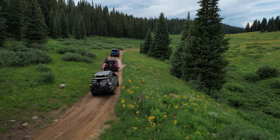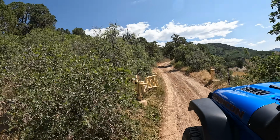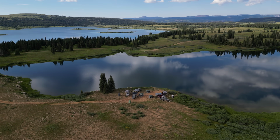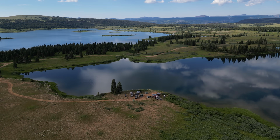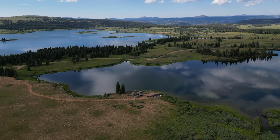I think we started on the Transfer Trail just right outside of Glenwood Springs and did it until we got to a couple lakes. Yes. That's my favorite camping spot ever, I think. There's so many lakes up there. When I took the drone up, we were camping at one lake and we just thought it was gorgeous. But then when I took the drone up, we could see everything above and we were like, whoa. That was gorgeous. And there's camping spots all around the lakes.